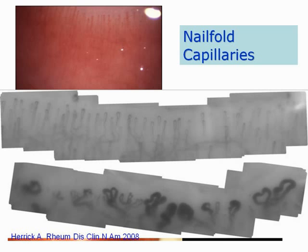When you look at it under the microscope, this is what a normal field of the nail fold capillaries looks like. Here you see it right at the base of the nail. And here's what the scleroderma vascular changes are, these large, dilated, bizarre-appearing capillaries.